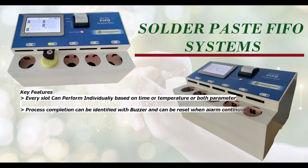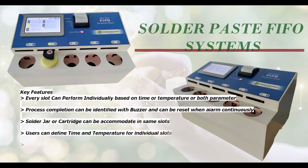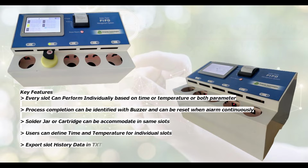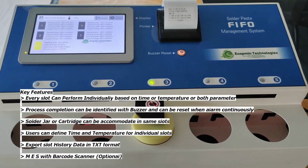Process completion can be identified with a buzzer and can be reset when the alarm is continuous. Solder jar or cartridge can be accommodated in the same slots. Users can define time and temperature for individual slots. Export slot history data in text format. MES with barcode scanner, optional.